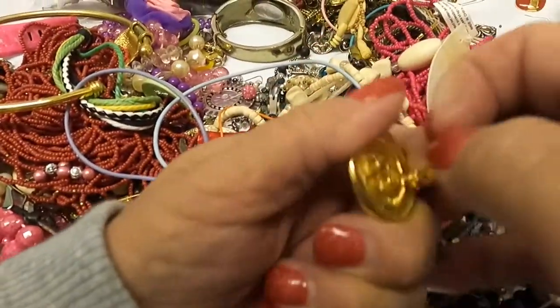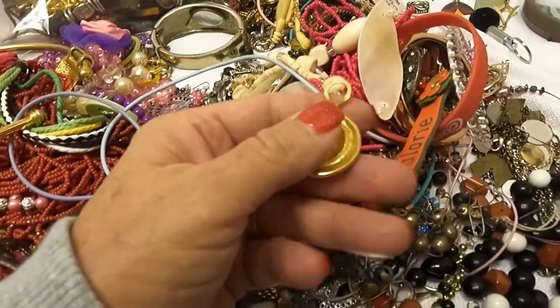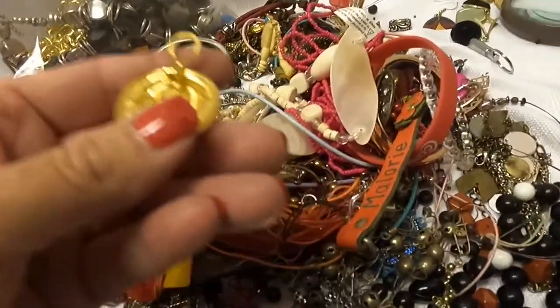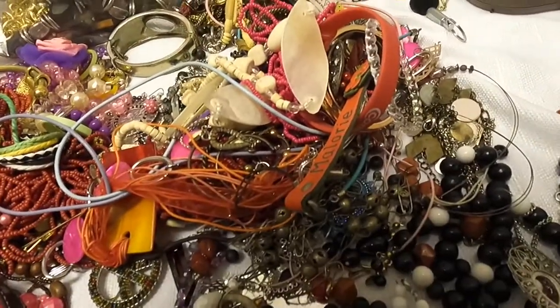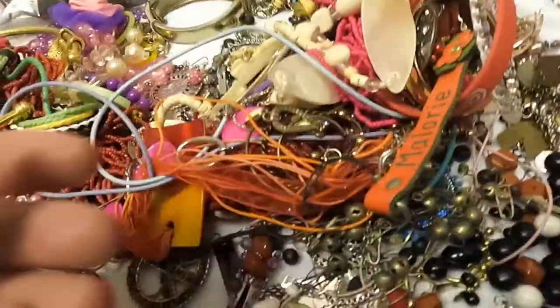Some clip earrings. Ooh, it says something there. I think it says premiere. Look closer. Yeah, premiere. I'll put that one aside.